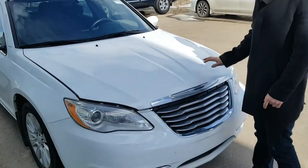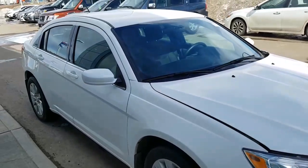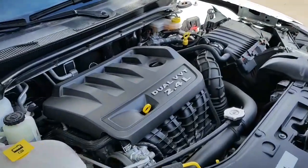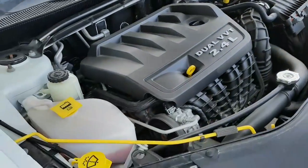Behind me is a 2014 Chrysler 200. Just pop the hood here. You got a 2.4 liter inline four. All your service levels are labeled in yellow for easy maintenance.